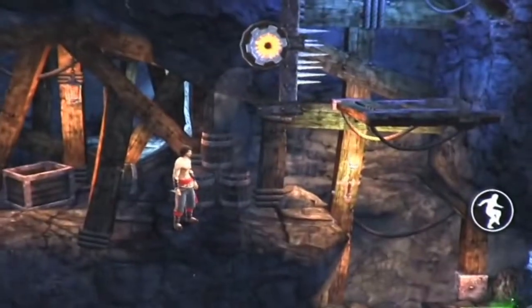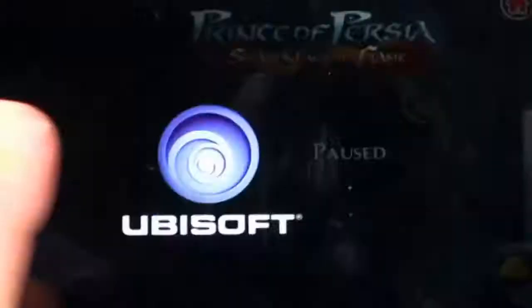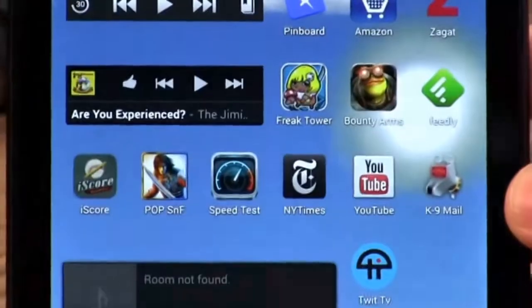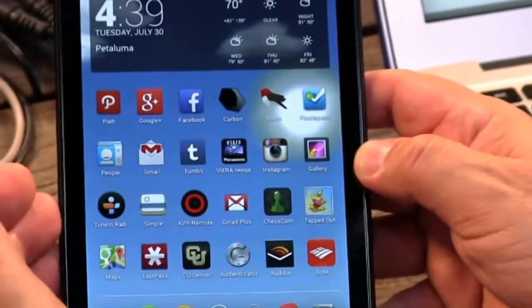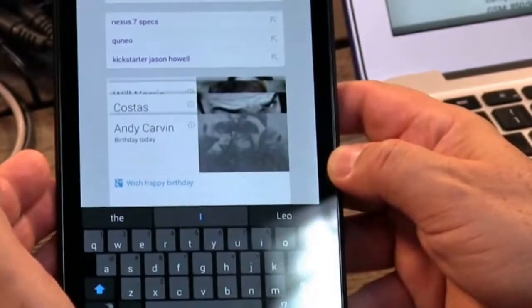Now, admittedly, Android doesn't have the variety of games yet, but given the quality of this display and the speed of the processor, you're going to start seeing more games on this thing. And it certainly does everything Android does so well. Google Now, of course, is built in, Google Speech, and so forth.